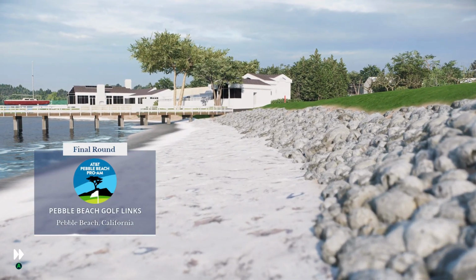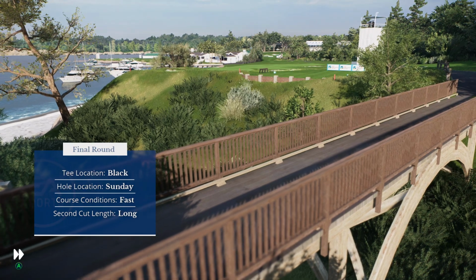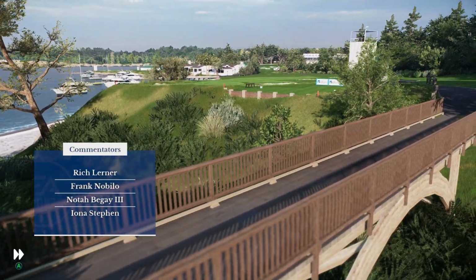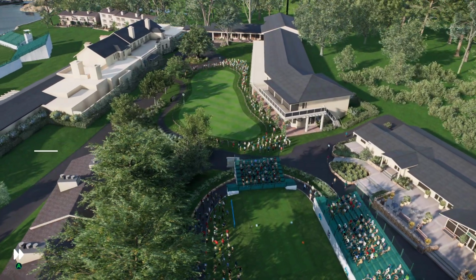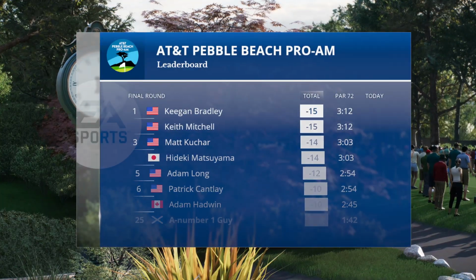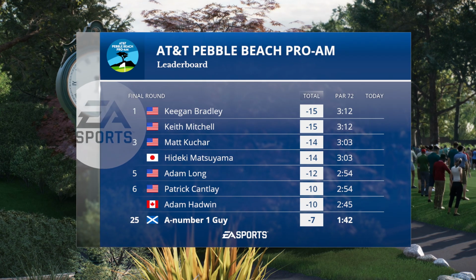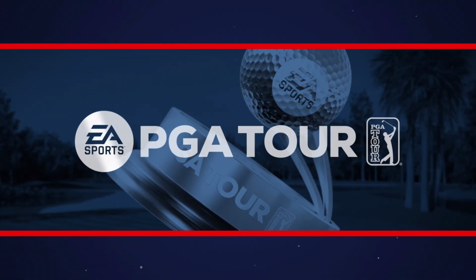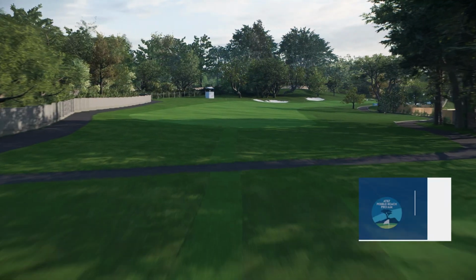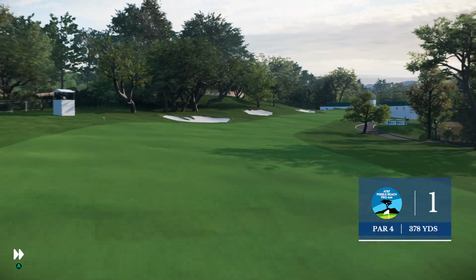EA Sports and the PGA Tour so proud to present the season-long race for the FedEx Cup. From spectacular Pebble Beach, California, final round coverage of the AT&T Pebble Beach Pro-Am. Tell you what, we have seen some tremendous golf this week, outdone only by the incredible beauty that is the coastline of the Monterey Peninsula.